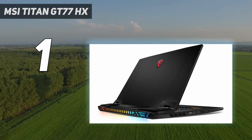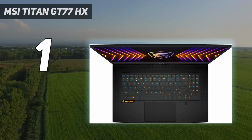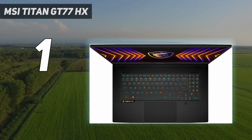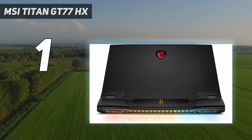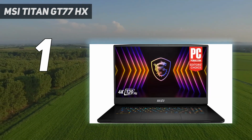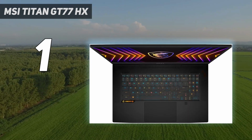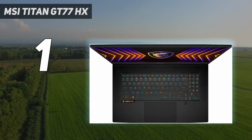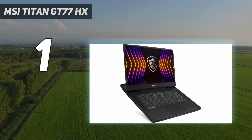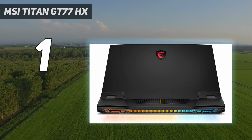MSI has added mini LED technology, so the 4K 144Hz display looks incredible. It's not OLED, but in our tests, it often looked almost as good, with extremely high scores on both our light meter, 511 nits, and our colorimeter, 161.6% sRGB, 114.5% DCI-P3.